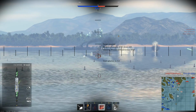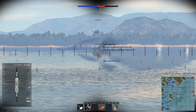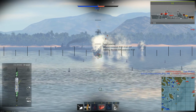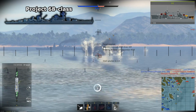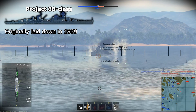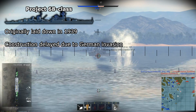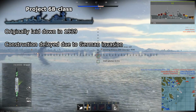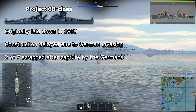The Chapayev and Sverdlov are a pair of 5.7 Russian light cruisers, being rather unique ships that fill numerous roles in cruiser battles. The Chapayev is a Project 68 class light cruiser. Originally being laid down in 1939, construction of the original 7 cruisers was delayed by the German invasion of Soviet Russia. 2 of the ships were captured during the invasion.